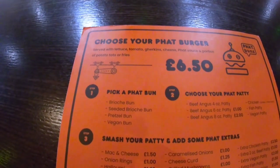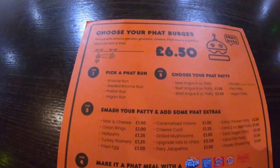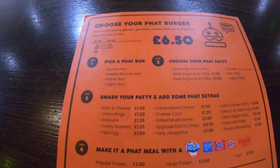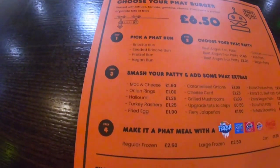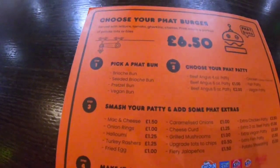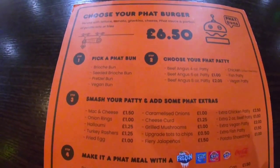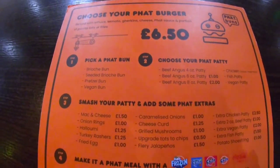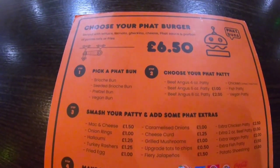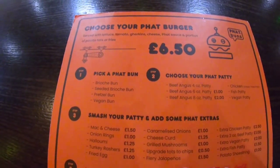Here's the menu. I gotta say, the menu is proper simplistic. Choose your Phat burger. That's a really good option. You get to choose your own burger in terms of what you want, and it's also simple to follow with the numbers. Step 1, 2, 3, 4. So it gives you a bit of a guideline in terms of what you need to do before you place your order. That's a really good thing for those people that probably struggle with following information. And it's just very user friendly.